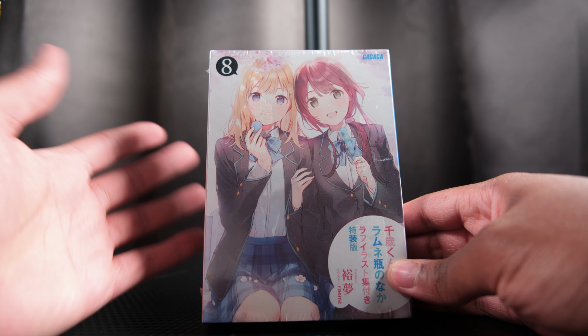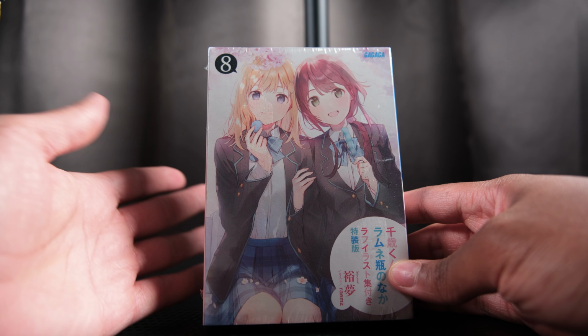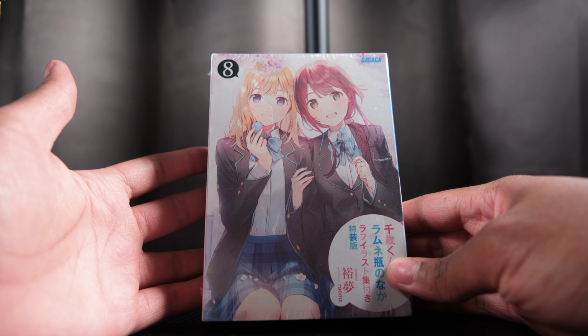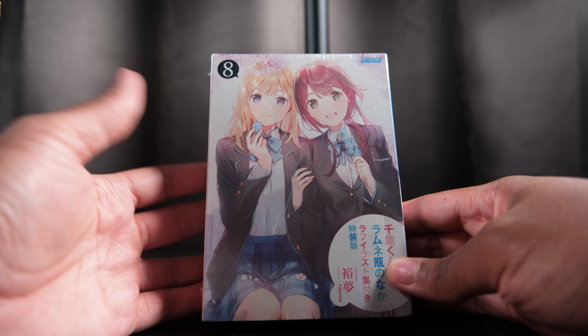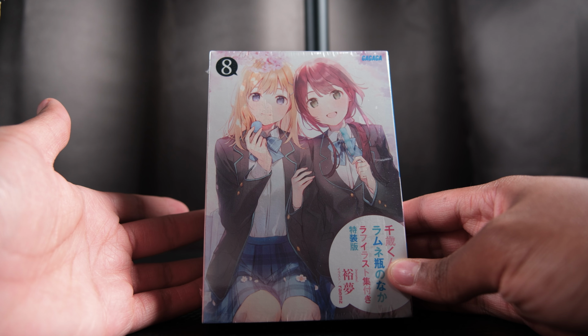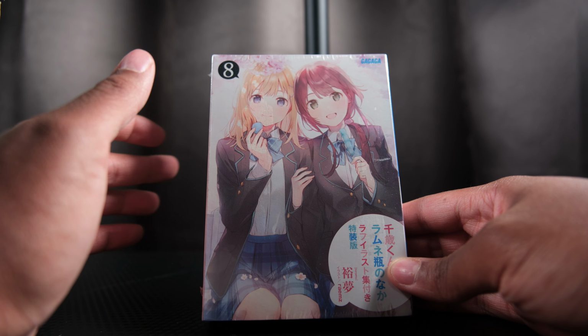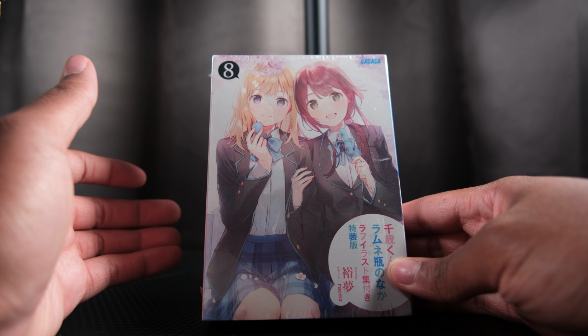Chiramune Volume 8. Chiramune, when it comes to the best light novels that don't have an anime adaptation, Chiramune is right up there. The English name is Chitose, is in the Ramune bottle, and I believe in English they're up to Volume 5, so this is Volume 8 of it. Definitely gives me a little bit of Origairu mixed with Tomazaki-kun vibes.